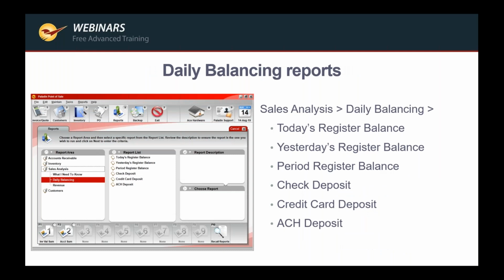Daily balancing. So we know that at the end of the day, balancing the cash flow is very important. So this is the report to do that. Today's register balance defaults to today's date. Yesterday's register balance defaults to yesterday's date. The period register balance does month to date. So today we're at August 20th, so it would say August 1st through the 20th and just defaults to that.